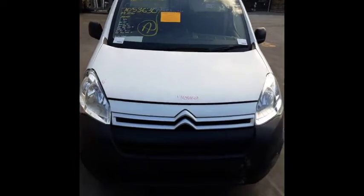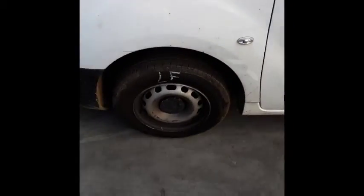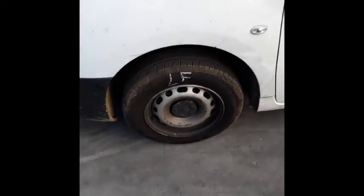This vehicle has sustained damage in the rear end. We have the bonnet, which appears to have no damage, radiator grille, tidy front bumper cover, right hand headlight, left hand headlight, left guard appears to have no damage, left power door mirror. This vehicle is fitted with 15-inch steel rims. The left front has a good tyre.